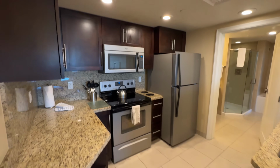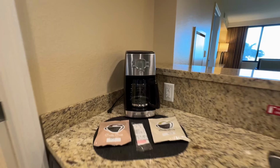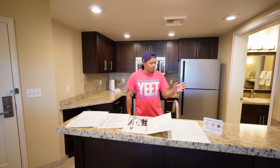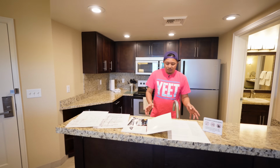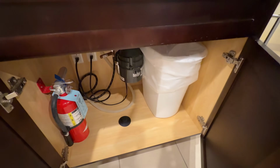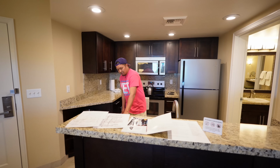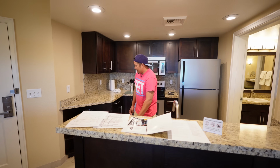So you have a whole counter space here with 2 stools, huge coffee maker, like a family style coffee maker. I actually like the coffee over here. It's really good. It woke me up and I was able to make myself a nice piping hot beverage. Huge sink. You got the trash can down below over here, as well as your dishwasher. We didn't have enough time, so we didn't make it. There's also a toaster and blender that I'm just discovering down here in the corner.